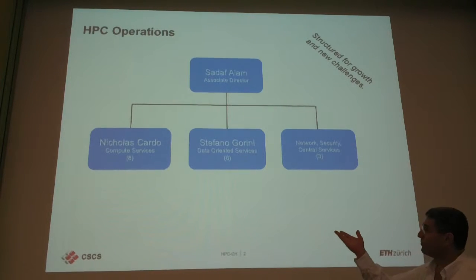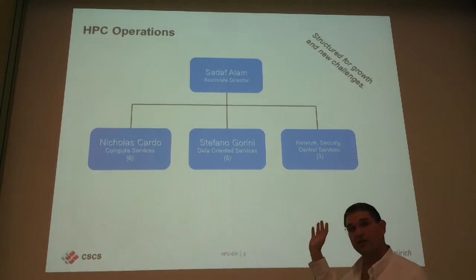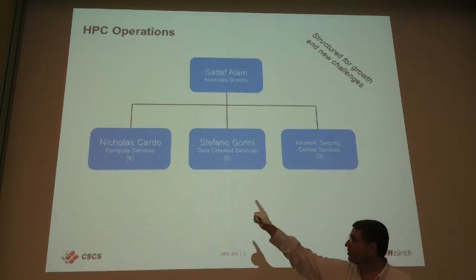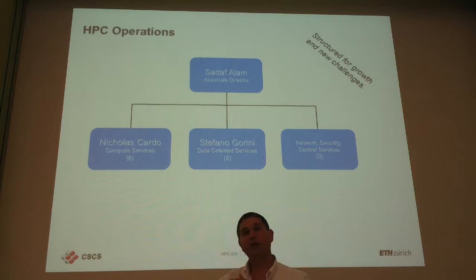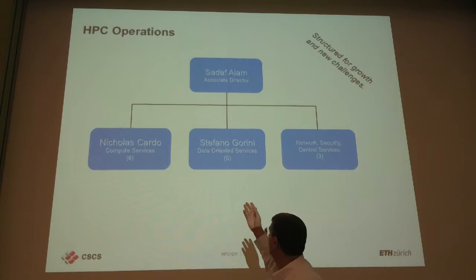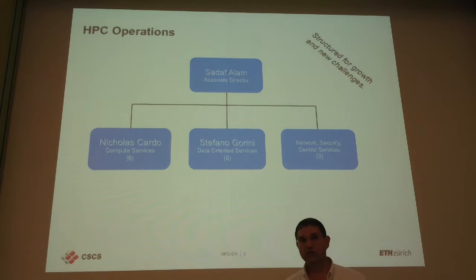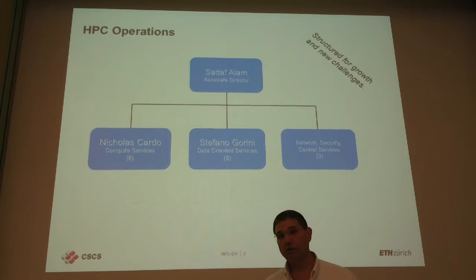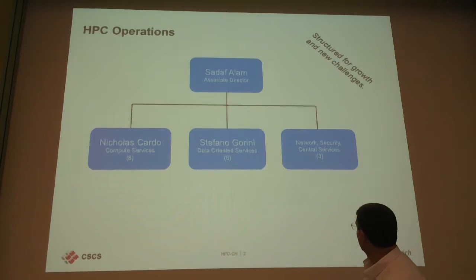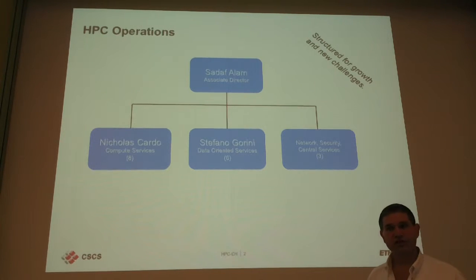So I'm part of HPC Operations. I report up through Sadaf Alam, and there's three components to this organization. There's the compute services, which is the systems itself, like Pittsdora, Pittsdynt, and all the other compute systems we provide. Stefano Guarini handles the data-oriented services. That's all the storage. So if you log on to our machines, that's homes, apps, project, even the local scratches on the Cray. And then we have network security and central services, where central services are things like name server, LDAP, things that are essential to the center.